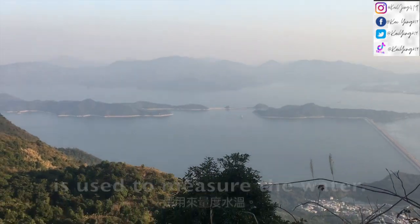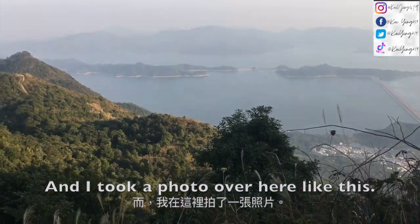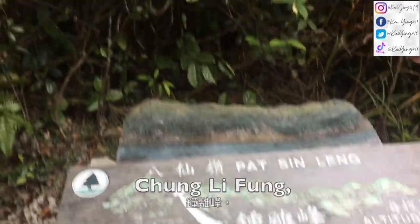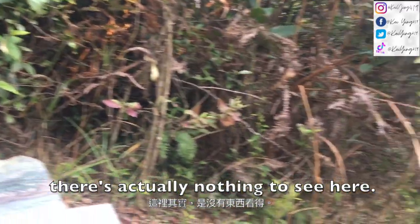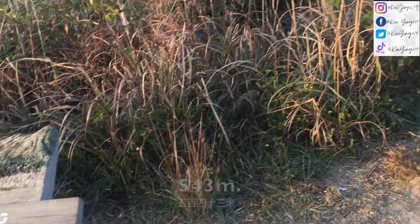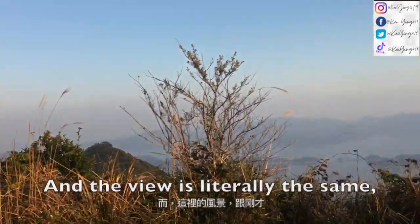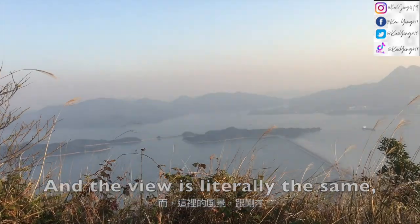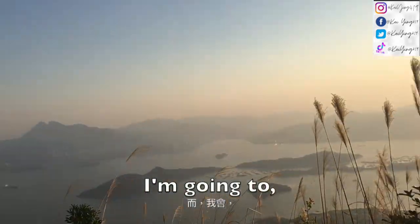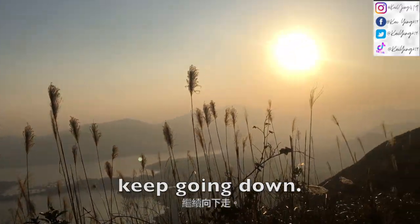Measure the water, and I took a photo here like this. This is Chung Li Fung. There is actually nothing to see here. Arrived at Kao Lao Fung. This is 143 meters, and the view is literally the same as the other one. So I'm not gonna fly my drone here. I'm gonna keep going down.